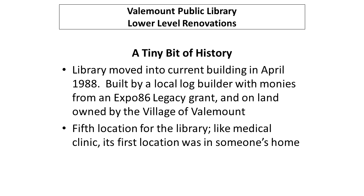So first, just a tiny little bit of history. The library moved onto this site back in 1988. A local log builder, unknown to myself, built the building, mostly funded through an Expo 86 legacy grant on land that is owned here by the village of Valemount. This is the fifth location of the library, and similar to the medical clinic here in town, the original location of the library was in somebody's home, I've been told.